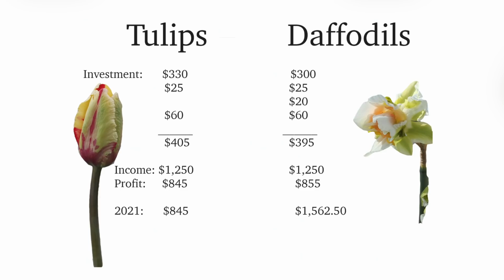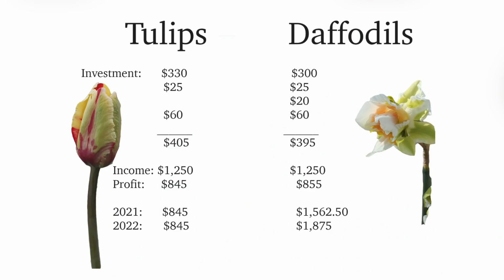So for the tulips, I've got to spend an additional $405, and then I'll make the exact same profit, that $845. Now, for my daffodils, because I had to invest $0, and let's say 25% of them have multiplied, so now I have 1,250 stems of daffodils at $1.25 a stem, and now my profit is $1,562.50. And I didn't have to do a thing. Let's fast forward another season. Let's go to spring 2022, and let's say they increased again by 25%. Now my daffodils are making me an even bigger profit at over $1,800, and I still haven't done a thing.